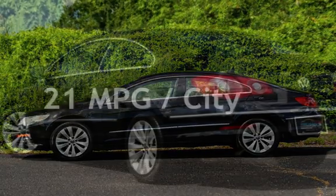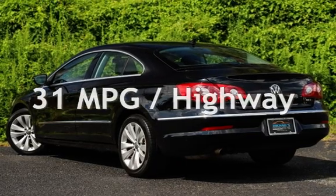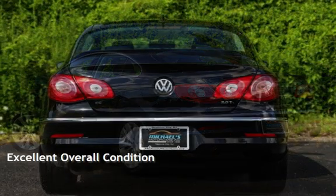Estimated fuel economy for this vehicle is 21 miles per gallon in the city, and 31 miles per gallon on the highway. This vehicle is in excellent overall condition.